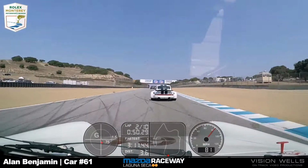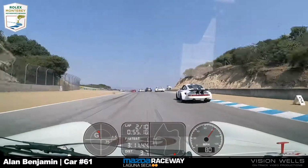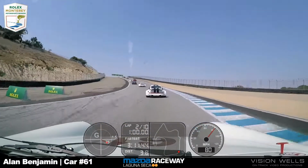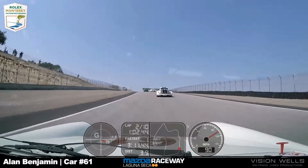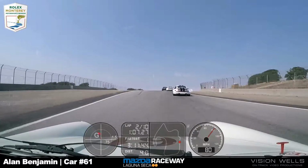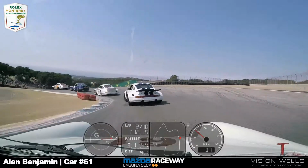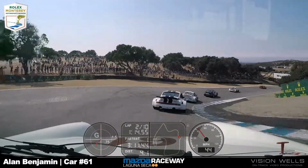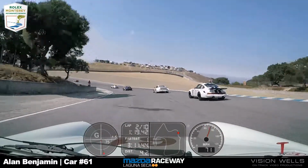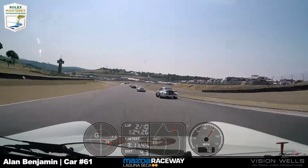Hogan's gone around that and has now moved up into third spot. And you know, every time I see that black car, I keep wanting to say Danny Ongais, but it's not Ongais. It's Cooper McNeil driving it. So one lap down, and we'll see how this one's going to shake out. Looks like McNeil, Jeanette, Epsman, Hogan, and Brown, but we know that Hogan's already gotten around Epsman. We'll reconfirm that as they cross the start-finish line, completing the second lap.